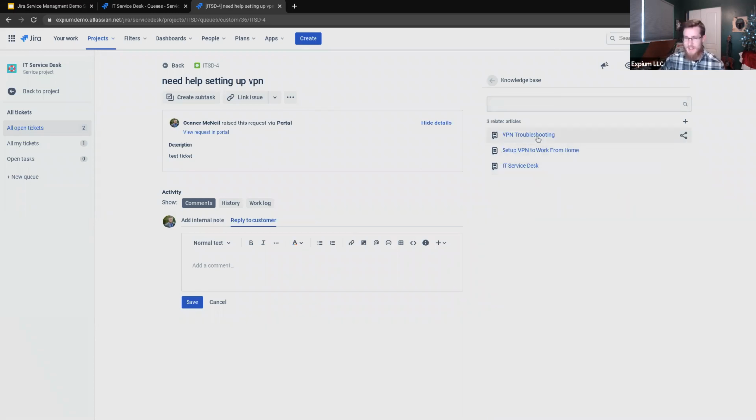So over here on the right, we've got a few articles that show up as being related to this ticket. What it's doing is keyword searching any knowledge bases that are tied to this project and sticking those articles over here just in case they help. Well, in this case, they need help setting up a VPN. So I can go to this set up VPN from home.